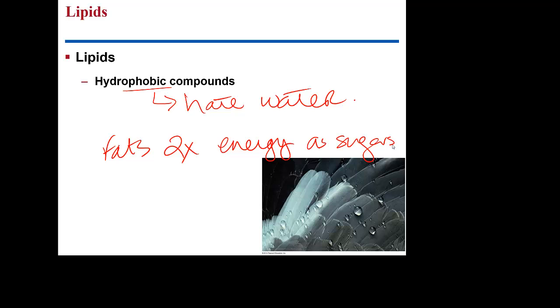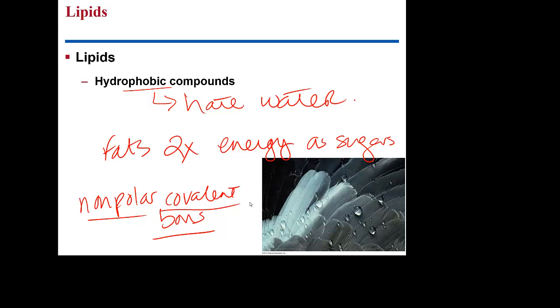Most of our fats are actually put together by what we call nonpolar covalent bonds. We talked about these in the biochemistry section. If you didn't see that or don't remember talking about those, go back and look at that. You'll need to know what a nonpolar covalent bond is.